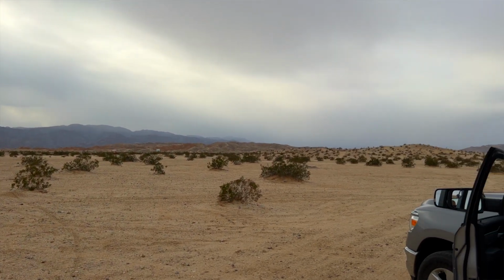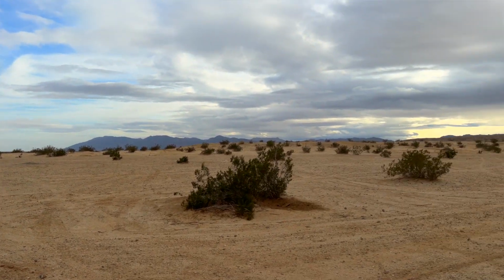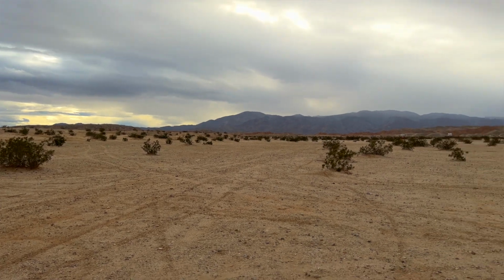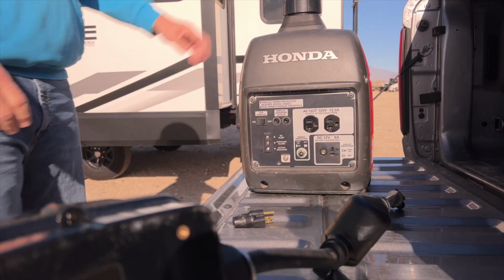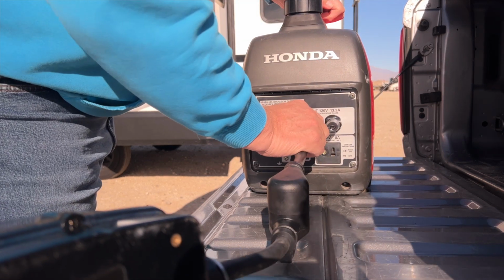We have an amazing view of the mountains over here, which I'll show you right now. There's clouds above us, which is gonna be so good and so bad. It's gonna be so good because the sunset tonight is gonna be bloody amazing with these clouds rolling over us. It's gonna be not so good because my solar's not gonna work so well. So, might be running the generator a lot.